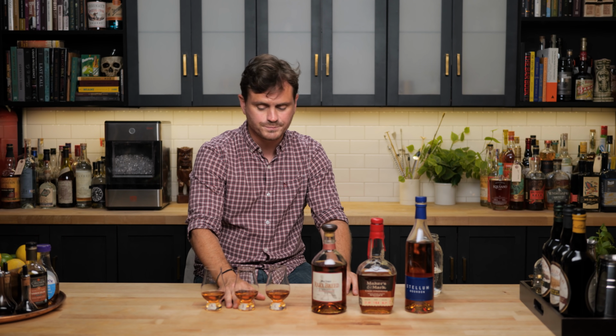This is Bourbon B. Ooh, deeper in flavor. A little hotter. You get almost like a cherry vibe with this guy. You get that cinnamon. It's very cinnamony, kind of vanilla.